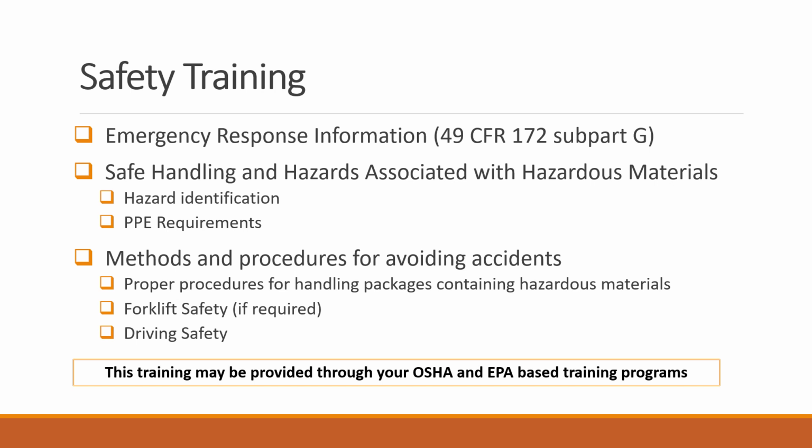Safety training, again, this type of training can be specific to DOT or it can be provided as part of your other OSHA and EPA-based training programs. So basic emergency response information, how an employee should respond to an emergency spill or other type of an emergency dealing with a hazmat, safe handling and the hazards associated with these materials. So basic hazard identification and PPE requirements, methods and procedures to avoid accidents. Again, proper procedures for handling packages containing hazardous materials, forklift safety training if it's required and they drive a forklift, or basic driving safety if they're going to drive a vehicle that contains hazmat materials.